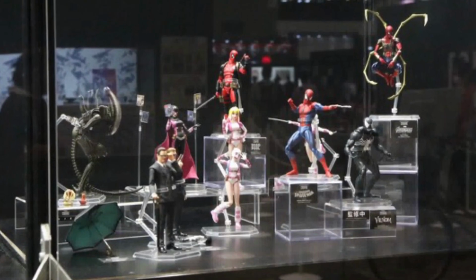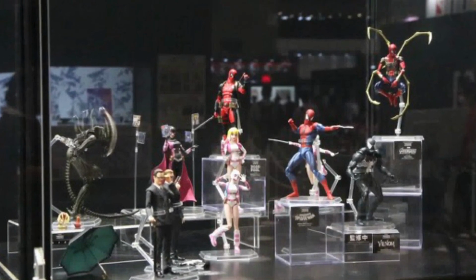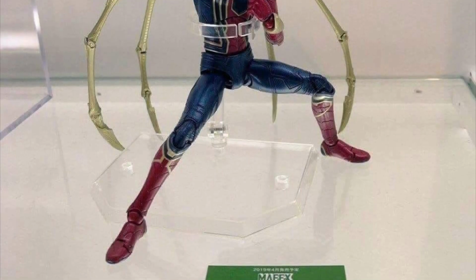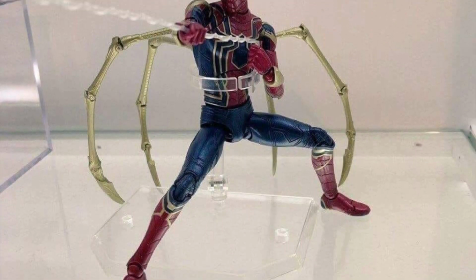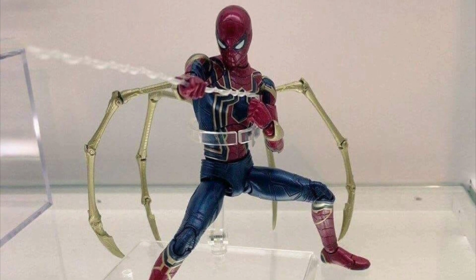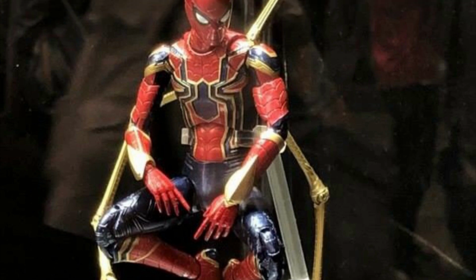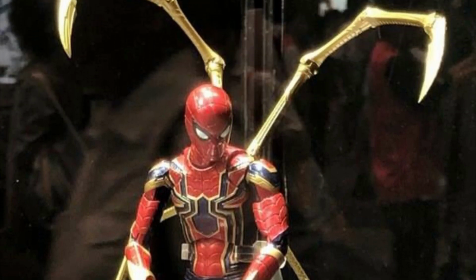All right, so now moving on to Mafex, they have also revealed a bunch of really cool new stuff, and let's start it off here with their Iron Spider from Infinity War. Here are some images of it on display, and it just looks beautifully executed. I love the paint that they use. It's more glossy. It does have a metallic type look to it as well.